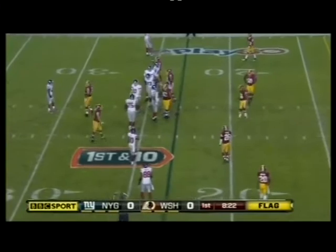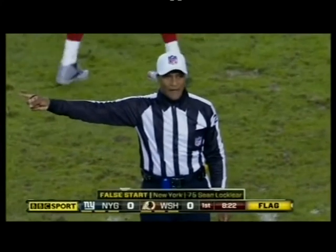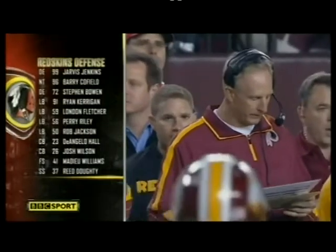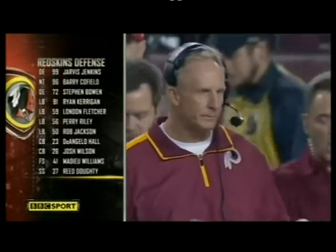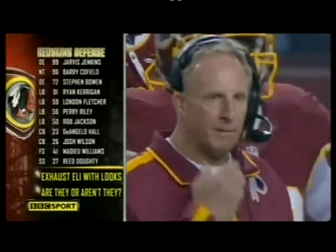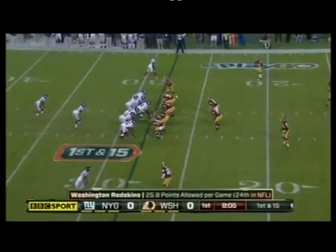Movement by Locklear. False start. Offense, number 75. 5-yard penalty, still first down. That happened on the first drive of the first game against the Redskins. A Locklear false start. There's the Washington defense, their coordinator, Jim Haslett. Well, they're going to try to exhaust Eli Manning with a lot of different looks tonight. That's easier said than done. But at the end of the night, Manning will have to decipher the Redskins pressure package and determine, are they blitzing or are they bluffing? Watch that at home.